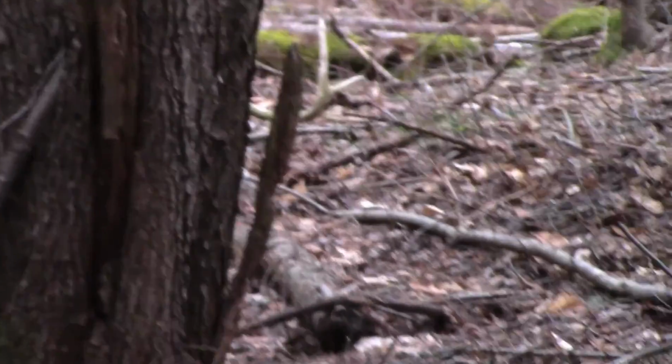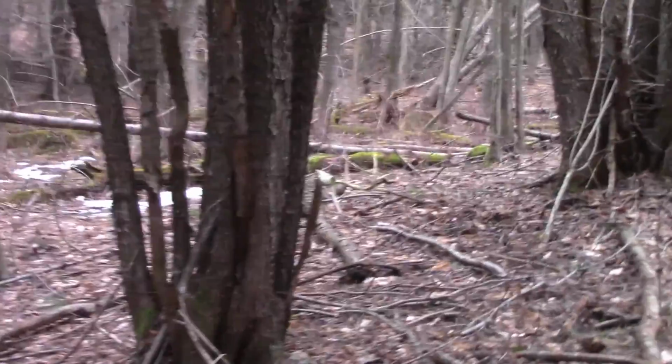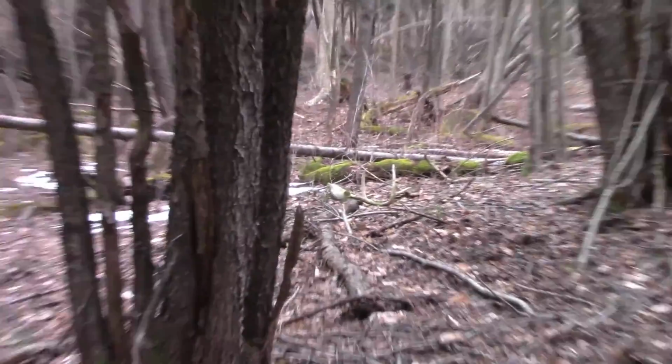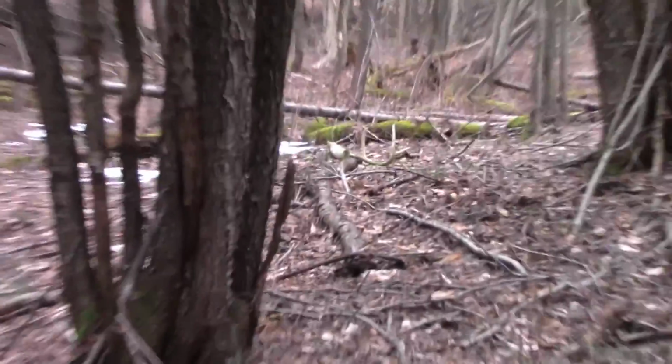Well, I think I just found a shed right there. If I can do. Oh no, that is definitely not a shed. Well, that's too bad.